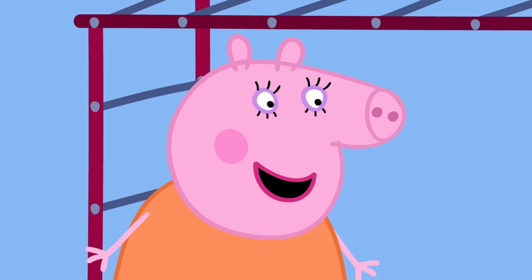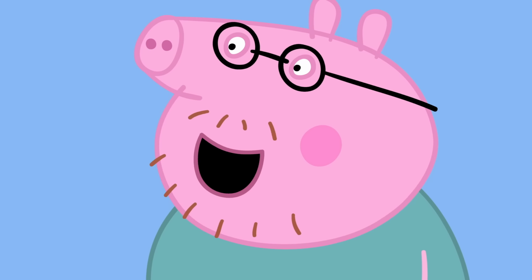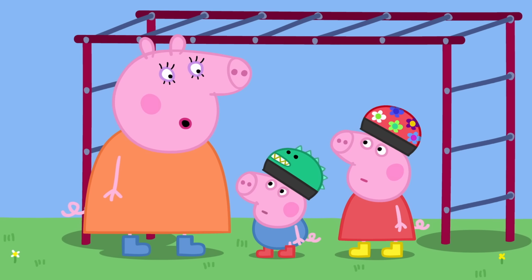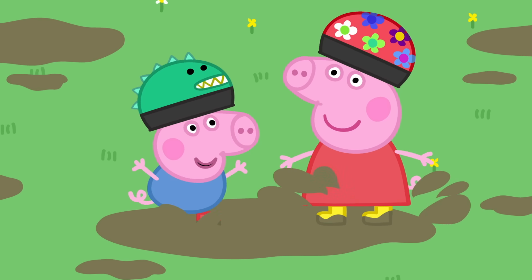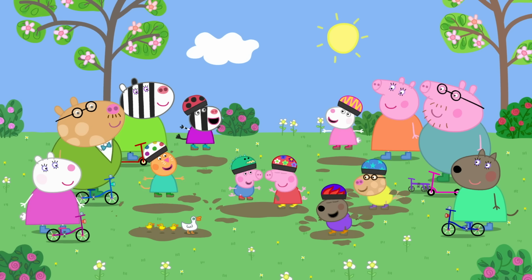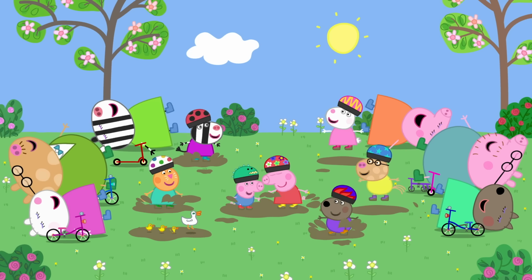Well, there's one thing in the park that we absolutely have to do. I think I know what that is. It has something to do with your boots. Jumping up and down in muddy puddles. The park has lots of muddy puddles for Peppa and her friends to jump in. This is brilliant! Peppa loves the park. Everybody loves the park.